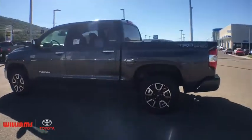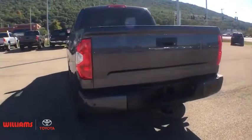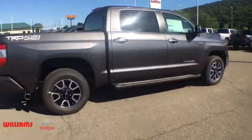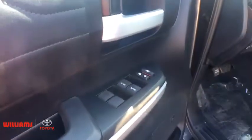Included as standard are vehicle stability control, traction control, electronic brake force distribution, anti-lock brakes, and tailgate assist. With a towing capacity of up to 10,000 pounds, and a payload capacity of over 2,000 pounds, the Tundra is the perfect mix of power and efficiency.